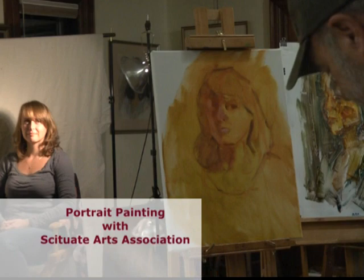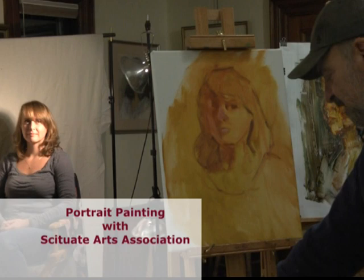I'm going to put a little background color in this now, just to start setting up so I can get my values correct.